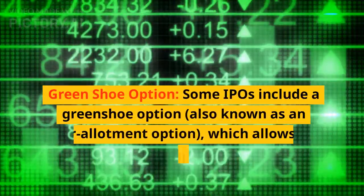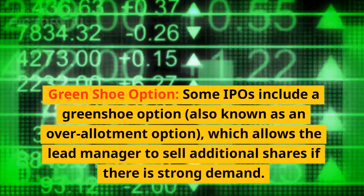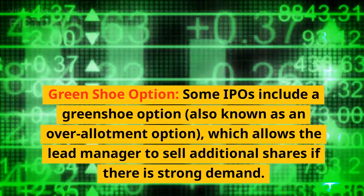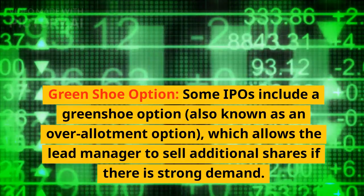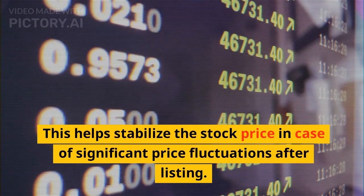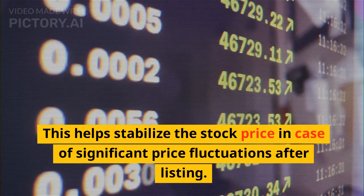Green shoe option. Some IPOs include a green shoe option, also known as an over-allotment option, which allows the lead manager to sell additional shares if there is strong demand. This helps stabilize the stock price in case of significant price fluctuations after listing.